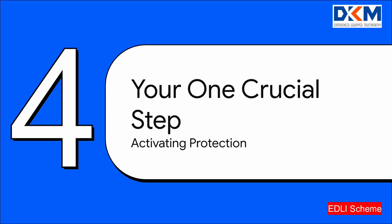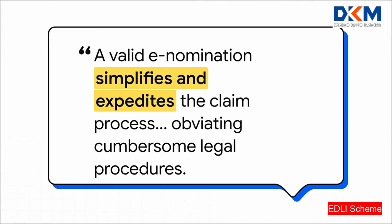Okay, so we've established the system is powerful, it's modern, it's automatic, it's great. But there is one absolutely crucial thing that you need to do. Just one step to make sure all of this works perfectly for your family if they ever need it. And hey, don't just take my word for it. This is straight from the official guidelines. A valid e-nomination. That's the key. It makes the whole claim process fast and simple, and it helps your family avoid a ton of legal headaches during what's already going to be an incredibly tough time.